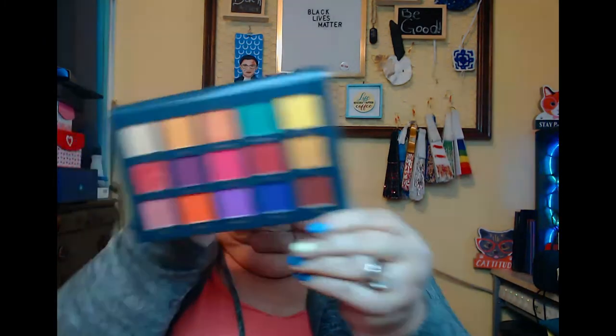Anyway, no, this is not the Nebula palette. I have not done the Nebula palette yet. I did this one because I wasn't doing anything in particular. It's the Ace Beauty Nostalgia. This is another one that I got hold of by way of one of the boxes. I don't remember if it was an add-on or if it was just part of one of the boxes or what, but there you go.